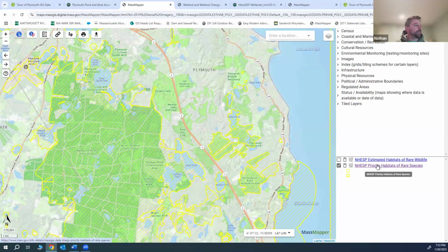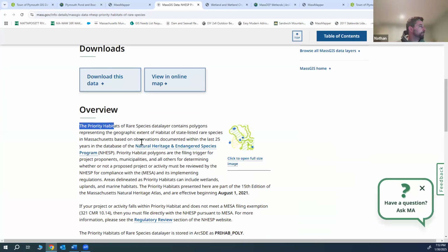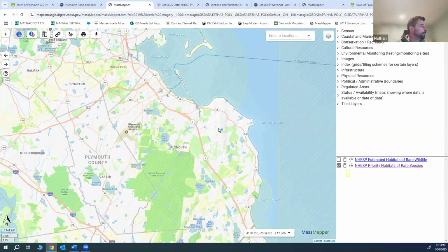Yep. And then you can click this link, and it tells you more information about the priority habitats. It just doesn't specifically say what species or anything like that. Nope. It just gives you an area, so that way you know, for me, if I can work in that area without a permit or not. So if you want to work in that area, you need a special permit. Yeah, you would need to map those areas, that kind of thing, double check them.